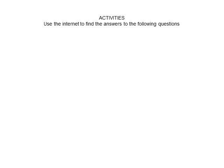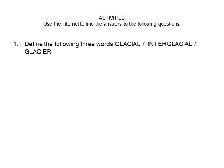Now, I'm going to allow you 20 minutes to use the internet and to find out the answers to some of the following questions. Please think this through carefully, and we'll go over the answers in the last 5 minutes of this lesson. Firstly, can you define the following 3 words: glacial, interglacial, and glacier? Secondly, what causes an ice age?